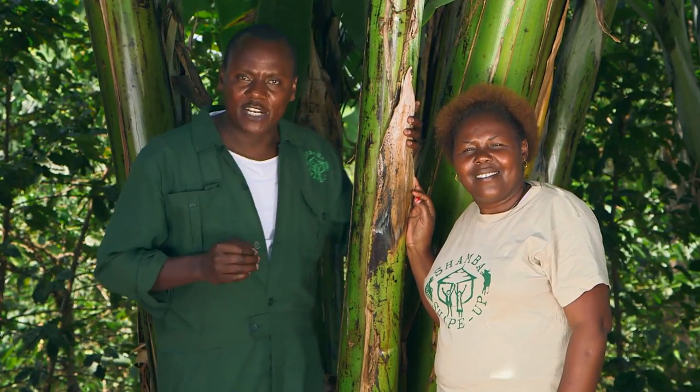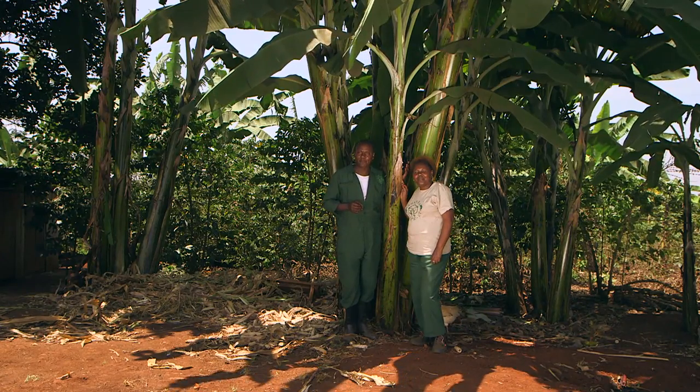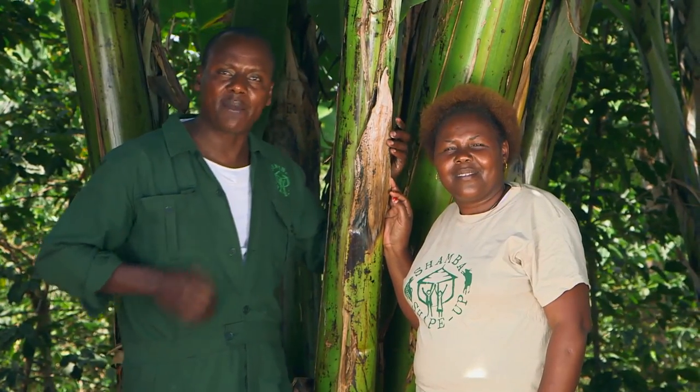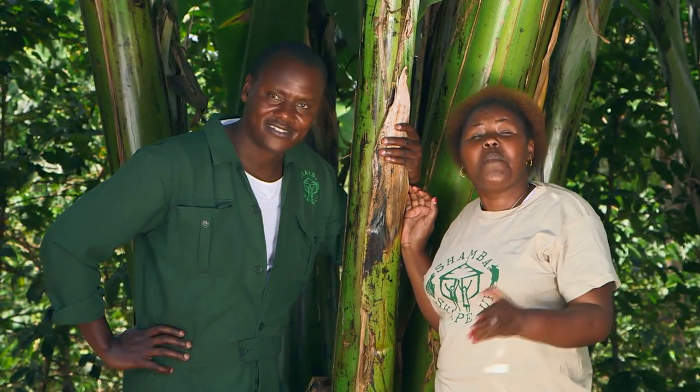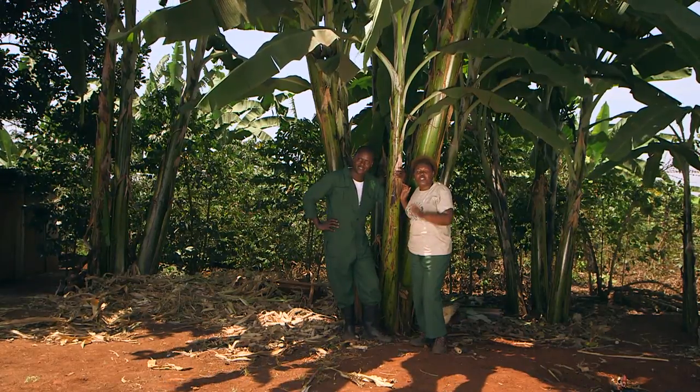Bananas are widely grown in Kenya, not only as a staple food, but also as a source of income-generating activity. We meet a farmer in Kirinyaga County who is not only growing bananas, but is also using a new twist of technology.